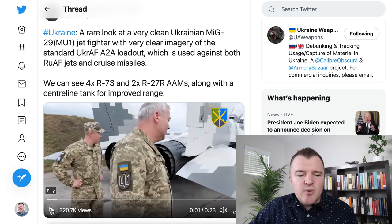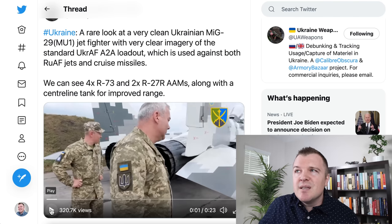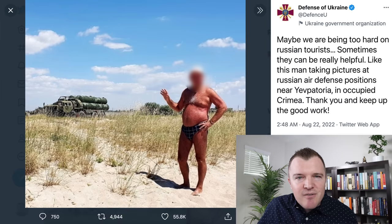That just shows you how inept and ineffective Russian intelligence, the Russian Air Force itself has been in 6 months of this conflict. Now, how are they going to find all of these Russian air defense systems?